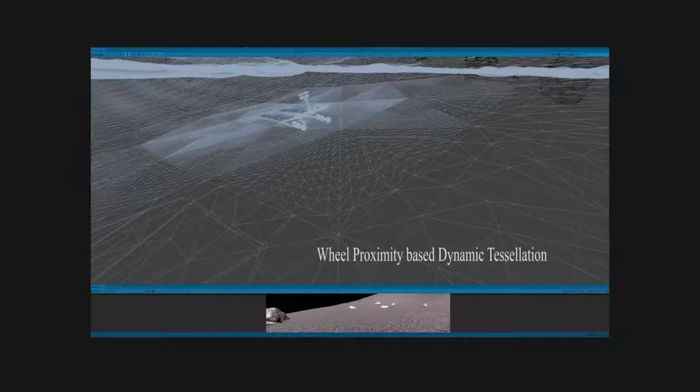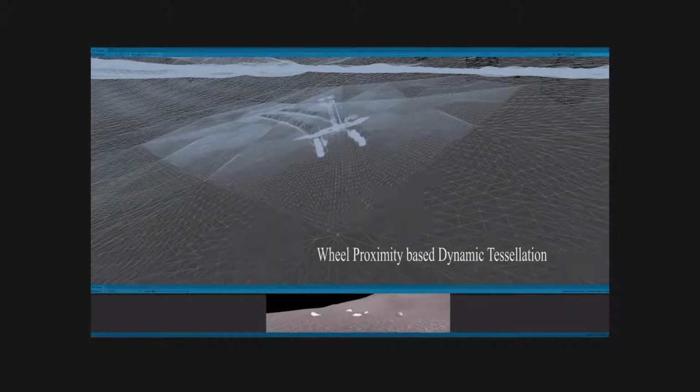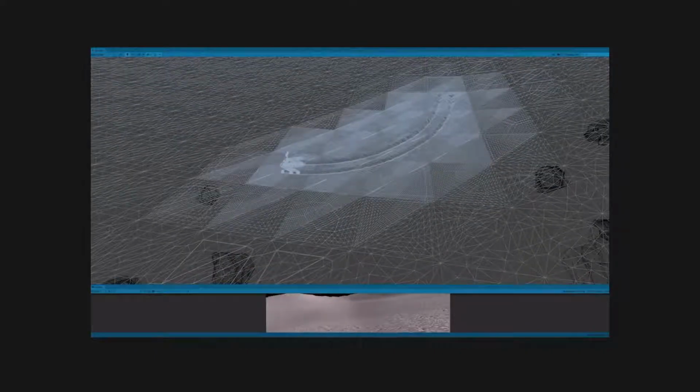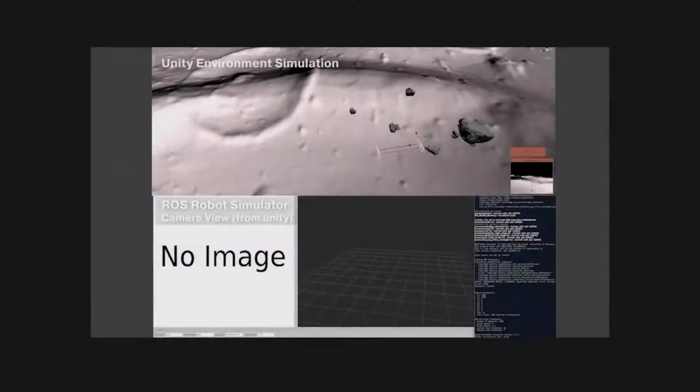What you see here is a wheel proximity based dynamic tessellation which we implemented in this system to have high resolution wheel tracks and at the same time avoid memory hogging by creating locally refined meshes.